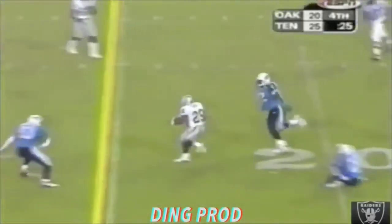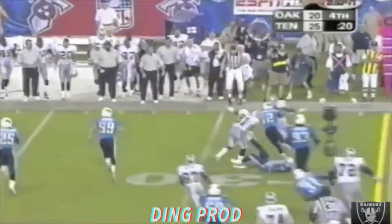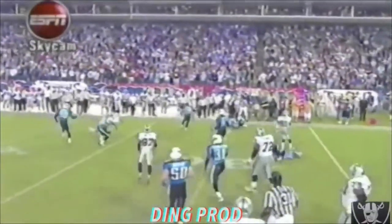Gannon to Garner, stays in the field to play. Charlie Garner got a block. Got another block. Tim Brown, are you kidding?